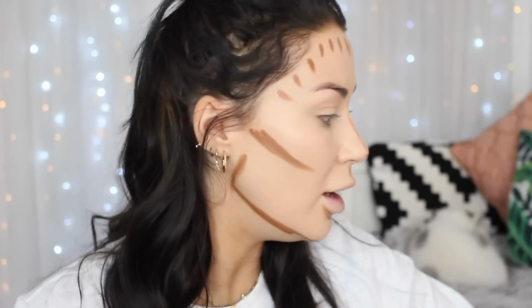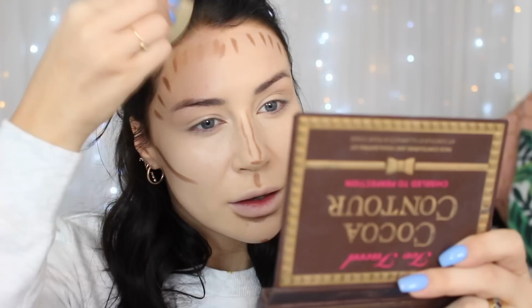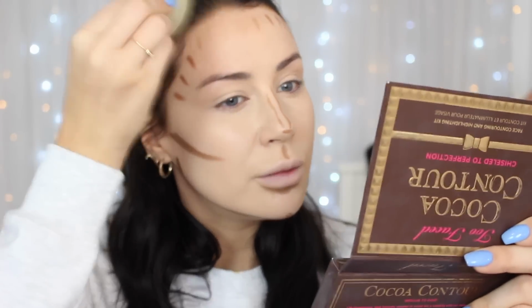Probably because I'm lazy. I love the finish when I do, even when I powder contour on the top. I love it. But I just get a bit lazy and just do my foundation and then powder up really. This is blending really beautifully together with the foundation and concealer. It seems like a really nice kind of soft formula.